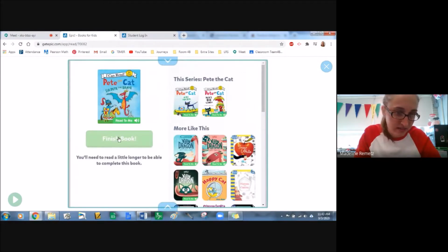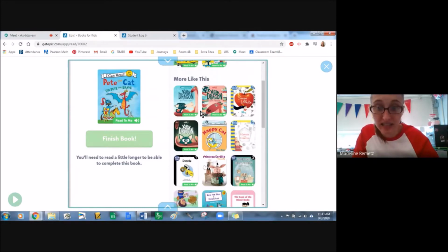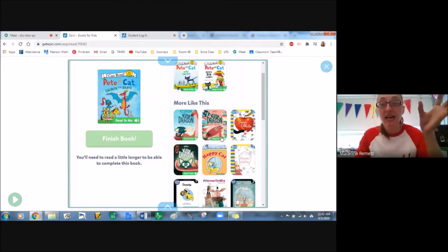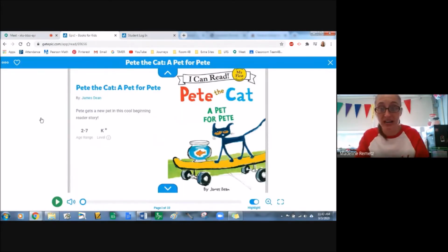I don't know why it's not lit up, but look, it even has more stories like this. If you want to read the Kitty and Dragon series, more fairy tales, more Pete the Cat books, it's in there and you can just go straight onto it. Look, I jumped right in.